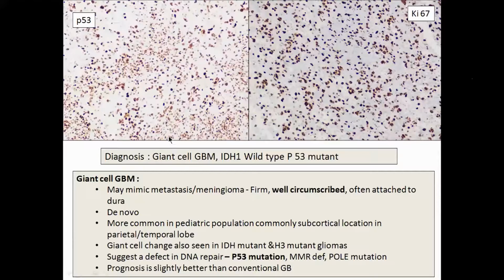So these are quite characteristic features, and a very characteristic case to call it giant cell glioblastoma, which is IDH1 wild type and P53 mutant. Giant cell glioblastomas behave slightly differently from other glioblastomas because they are quite well circumscribed, as seen in our case. Because of their well circumscribed borders, they sometimes mimic metastasis or meningiomas as well. Meningiomas are attached to the dura, and giant cell glioblastomas are often de novo, more common in the pediatric population, and commonly subcortical in location, in the parietal and temporal lobe.